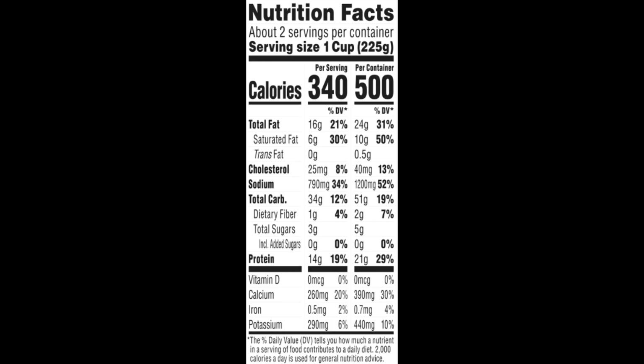So the whole container has 500 calories, 24 grams of total fat, 10 grams of saturated fat, a half a gram of trans fat, 40 milligrams of cholesterol, 1,200 milligrams of sodium, 51 grams of carbohydrates, 2 grams of fiber, 5 grams of sugars, and 21 grams of protein.